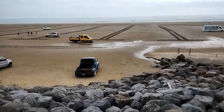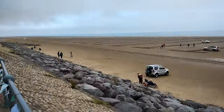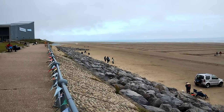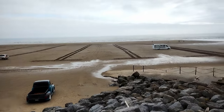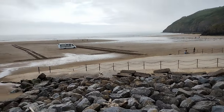It's 5 minutes past five in the afternoon and the mist has cleared. And so have all the cars. Back next year.